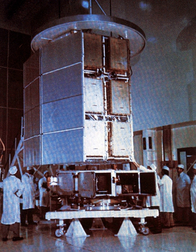HEAO-1 was an X-ray telescope launched in 1977. HEAO-1 surveyed the sky in the X-ray portion of the electromagnetic spectrum, 0.2 keV to 10 MeV, providing nearly constant monitoring of X-ray sources near the ecliptic poles and more detailed studies of a number of objects by observations lasting 3 to 6 hours. It was the first of NASA's three High Energy Astronomy Observatories.